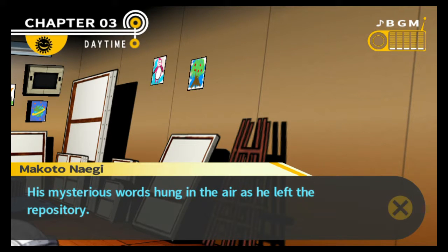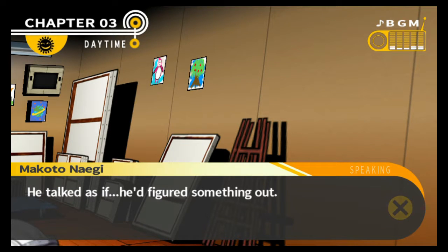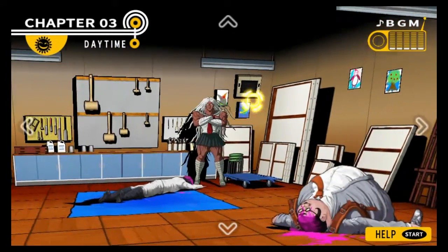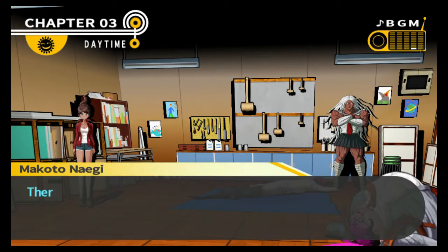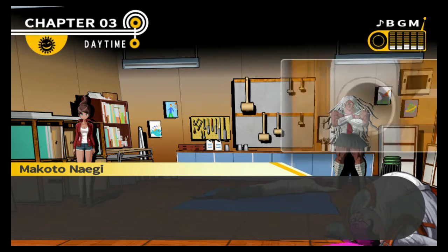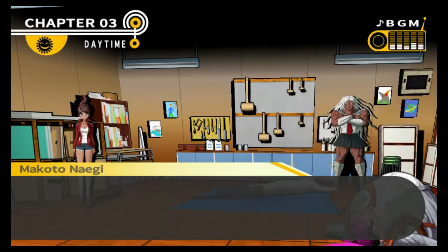His mysterious words hung in the air as he left the repository. He talked as if he'd figured something out. But if he did, would it have killed him to tell me what it was? There's definitely a lock on the door, but it can only be locked from inside the repository. And it was locked earlier, which means somebody was... There's no way to lock it from the art room, so when it was locked, somebody locked it.